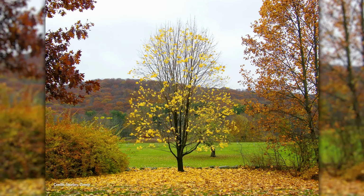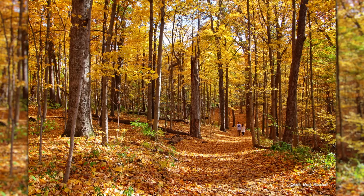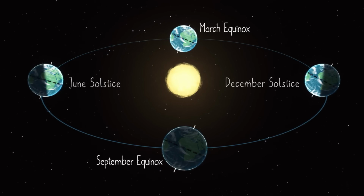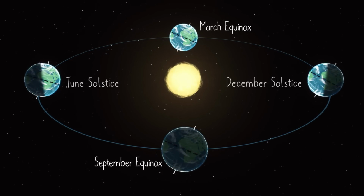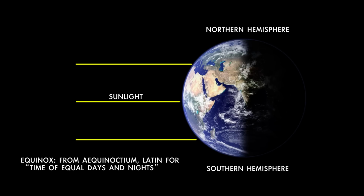September 23rd brings the September equinox, which marks the start of fall in the northern hemisphere and the start of spring in the southern hemisphere. The equinoxes occur twice per year, when Earth's tilt with respect to the sun is the same for both hemispheres. Both north and south receive the same amount of sunlight, and day and night are, briefly, of nearly equal length.